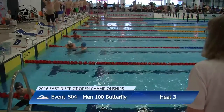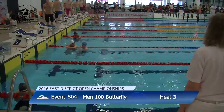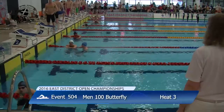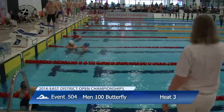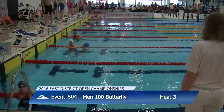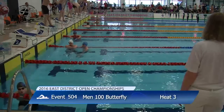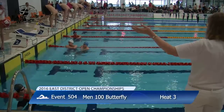Yeah, that was quite a competitive race again. Very tight going into the wall there. Nice to see some really competitive swimming in the last couple of heats. Let's see what happens in our second heat of the 100 butterfly. Looks like we've got an empty lane again in this one as well.